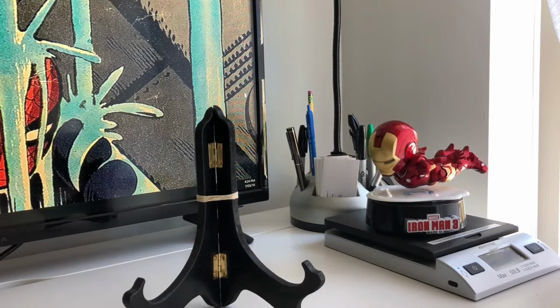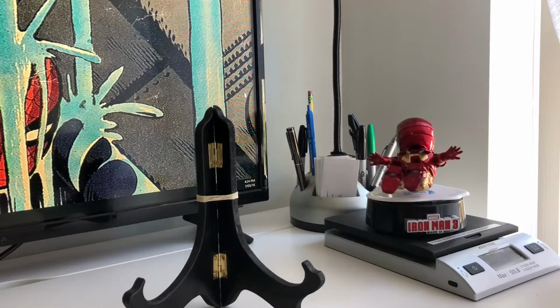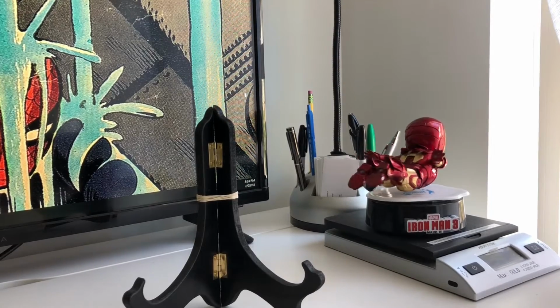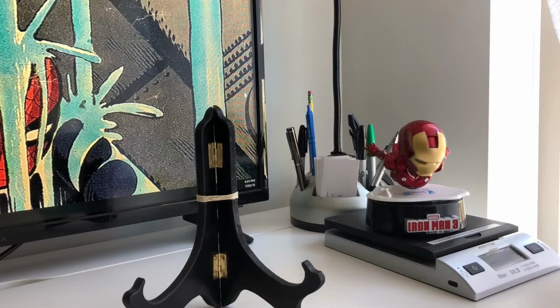For myself, I had a really good time, and I even added some more comics to my collection. So I'm going to share with you some of my pickups over the last week. And if you want to see what they are, come on back after the short video intro.